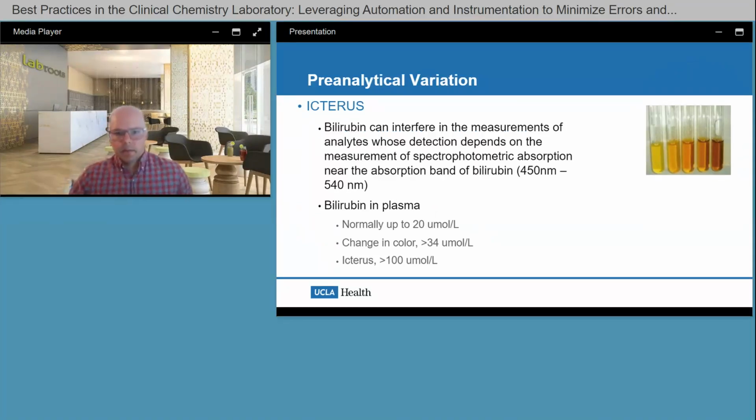Icterus, or bilirubin, in the sample can also cause preanalytical interference by absorbing in the absorption spectrum where the analytes we're trying to measure also absorb. Unlike lipemia, this is not easily removed. This can also be harder to tell with the naked eye because the color is somewhat similar to serum, and so relying on instrumentation to detect this can be advantageous. Sometimes, if it's not too highly elevated, we deal with this by diluting that sample and looking at the results before and after, comparing whether it's reasonable to release those results and what comment to use.